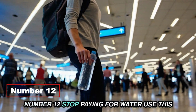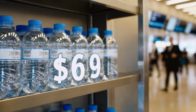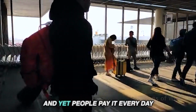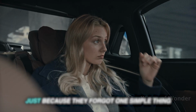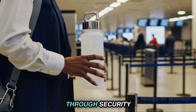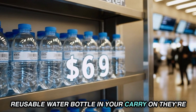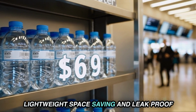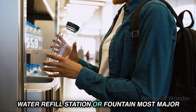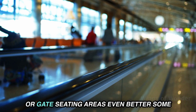Number 12. Stop paying for water. Use this airport hack instead. Let's be honest. $5 to $7 for a bottle of water at the airport is ridiculous. And yet, people pay it every day. Just because they forgot one simple thing. You're allowed to bring an empty bottle through security. Here's the smarter move. Pack a collapsible, reusable water bottle in your carry-on. They're lightweight, space-saving, and leak-proof. Once you're past security, head to the nearest water refill station or fountain. Most major airports have them now, tucked near restrooms or gate seating areas.